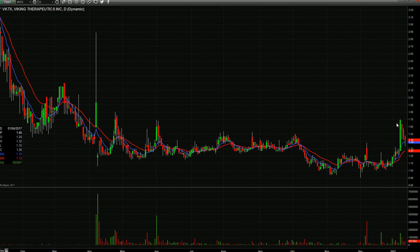And then lastly, I have VKTX. You had a really nice breakout here. Then 3 days on declining volume, back to kind of visit the breakout area. That's a good candidate for a possible bounce.